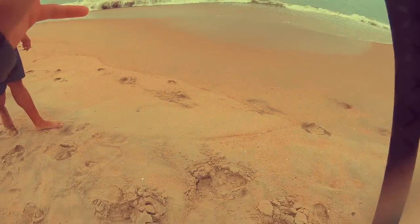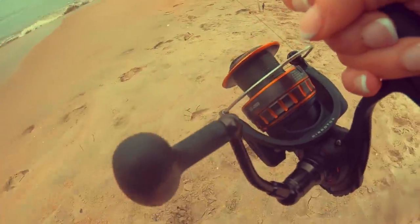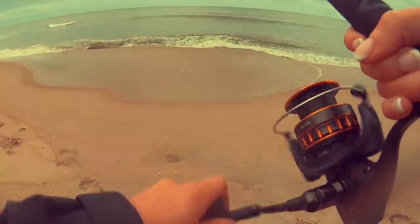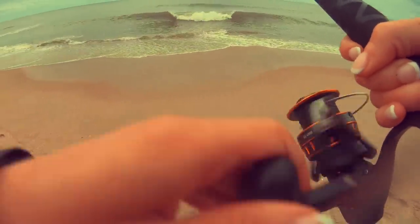One of the worst feelings ever is going from a doubled over rod to absolute slack in your line. Oh, oh my gosh, I am so freaking mad right now. Oh my gosh, I'm literally shaking. It popped me right off. Oh my gosh.